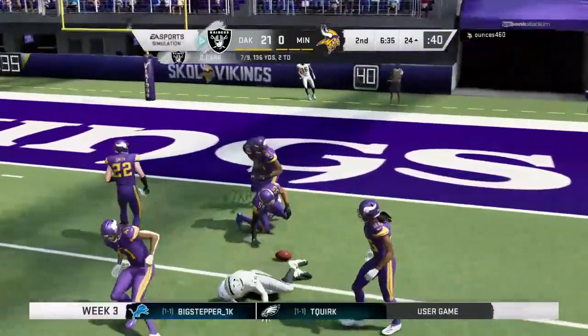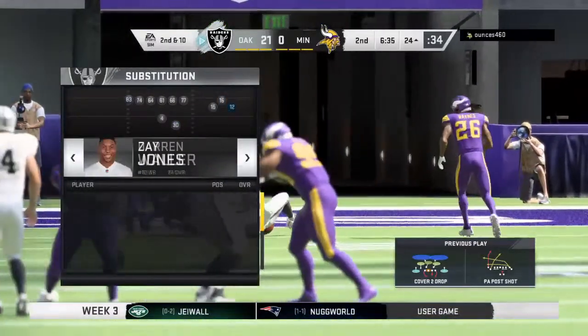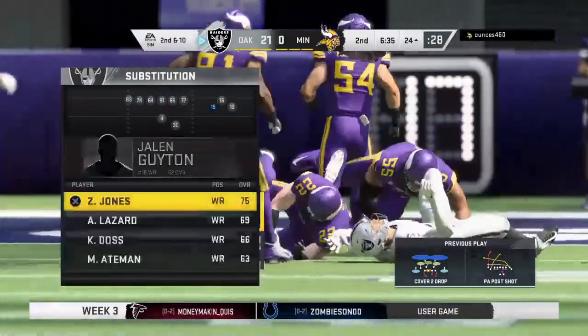And this will be incomplete. Physical play on the football there, and it's 2nd down. That would have been a great catch, but it was real difficult to hold on to it because it was contested all the way. Would have been a great play if he'd been able to haul that one in.